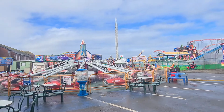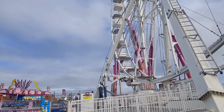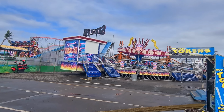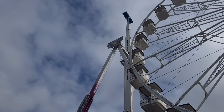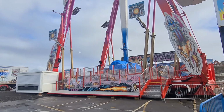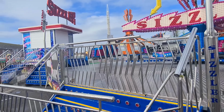Apparently it was really busy here on the weekend. On Sunday in particular, it was very busy. We had a nice Sunday. That Sizzler's lush, isn't it? Absolutely amazing. I'm sure that's doing well. On Aerospace, it's nice to see that it's not strapped up. Yeah, that's a couple of bits of kit there, isn't it? It's insane, mate. So much money being spent. So much money. It's insane.